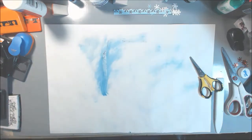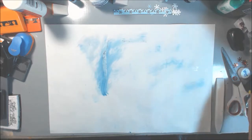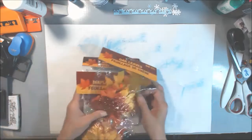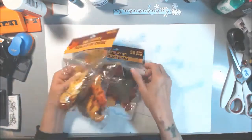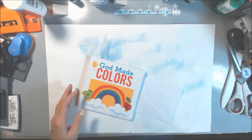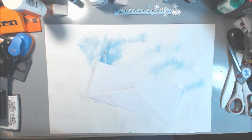But now what I want to do is paint some envelopes with you guys while I have you on here. And I'm going to do these envelopes in autumn colors, you know, because I bought autumn leaves. Oh my gosh, what's this? I hate this driver scan thing that comes up on my screen.